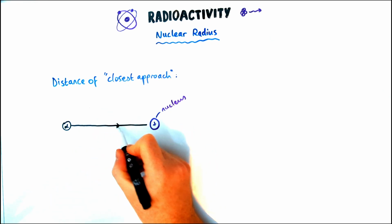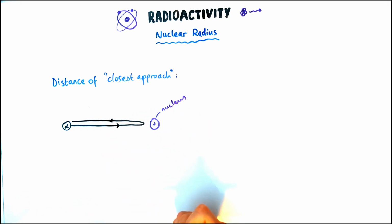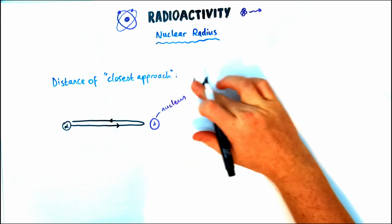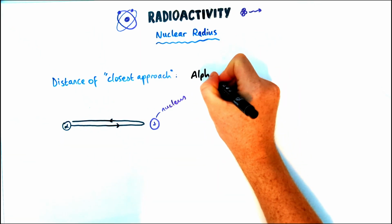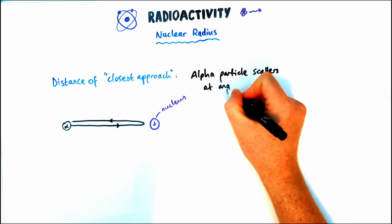So let's consider an alpha particle heading towards the nucleus. Now the most it can deflect by is 180 degrees, meaning it goes dead onto the nucleus, basically stops, turns around, goes the opposite direction. So this alpha particle scatters at an angle of 180 degrees.